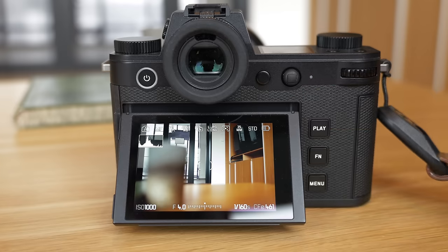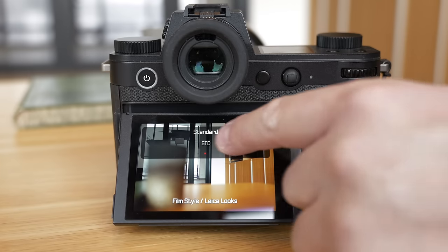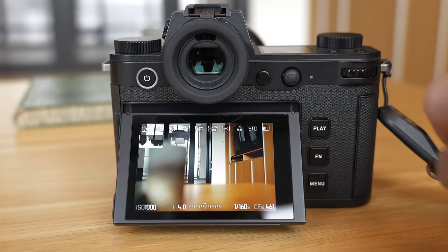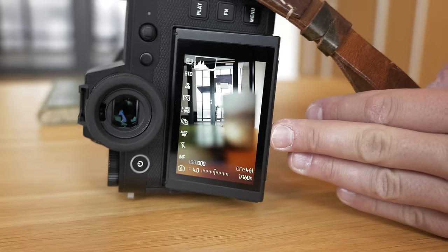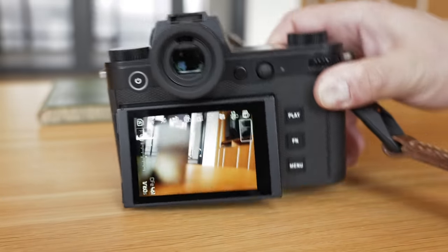Another big change that I really like, when you do have your screen on and you've got all of your icons at the top here, you know, ISO, autofocus, white balance, you can long press any of those right on the screen and change them directly there as well. So it's very convenient. Also, when I turn the camera sideways, I like that all the icons stay where they are, but they just rotate 90 degrees so that I can still read them properly.